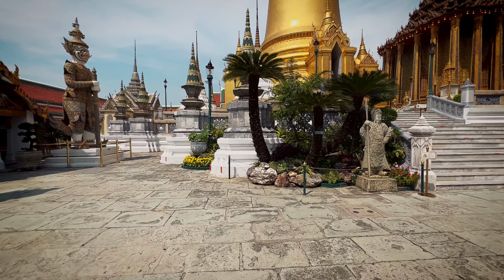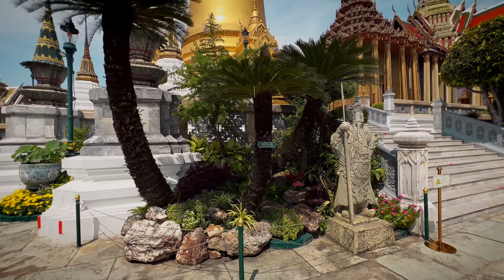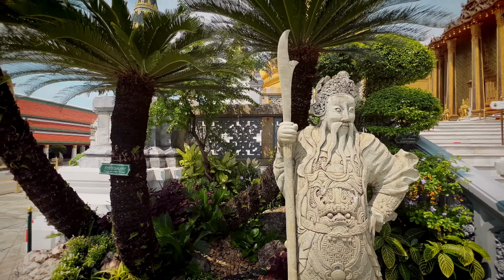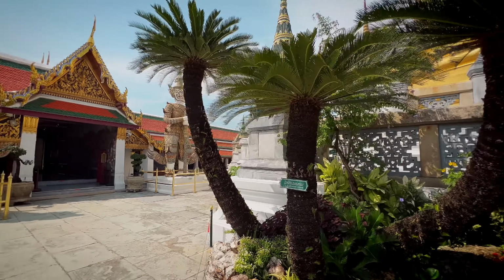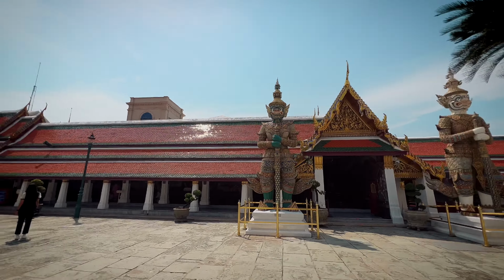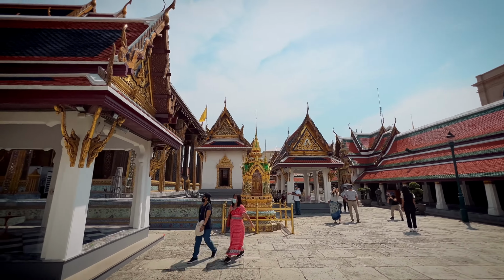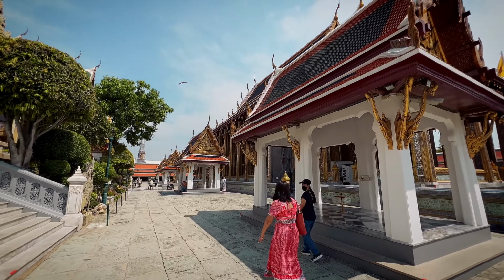This place has been groomed to an inch of its life. Look at the beautiful plants everywhere. So there's six of these demon guardians in total. Most of them are facing towards the Chapel of the Emerald Buddha, which are there obviously to guard the statue.